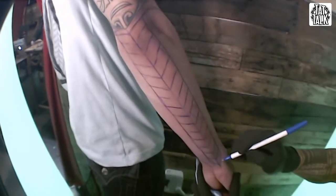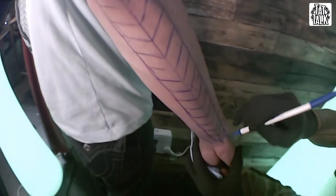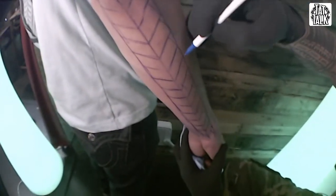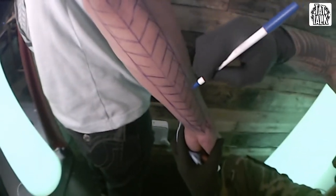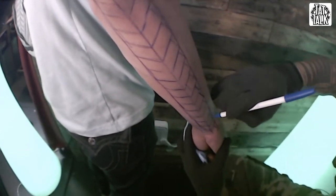So down here, I'm not going to want to end like that. I'm going to want to end like this, where it just keeps going. And again, this is just a rough draft. I'm going to make everything straight later.